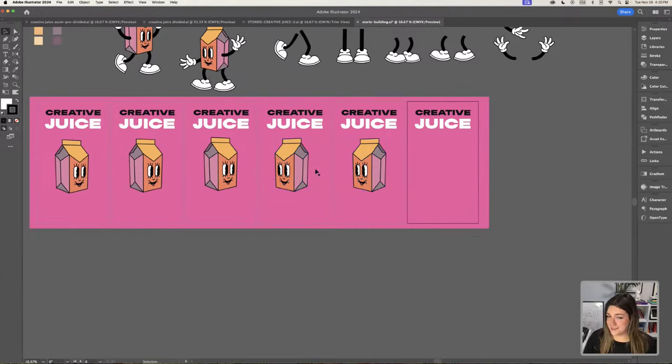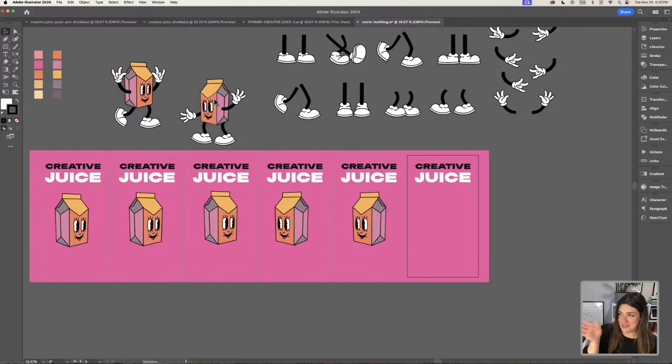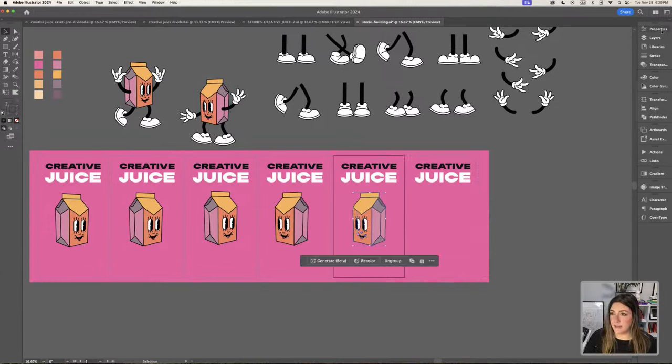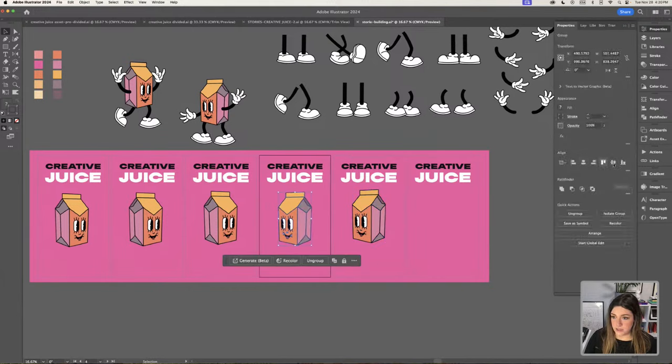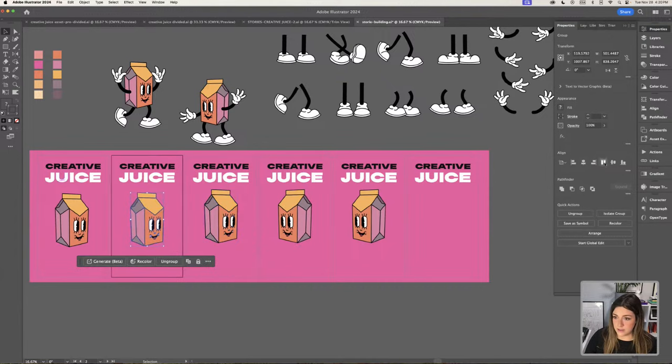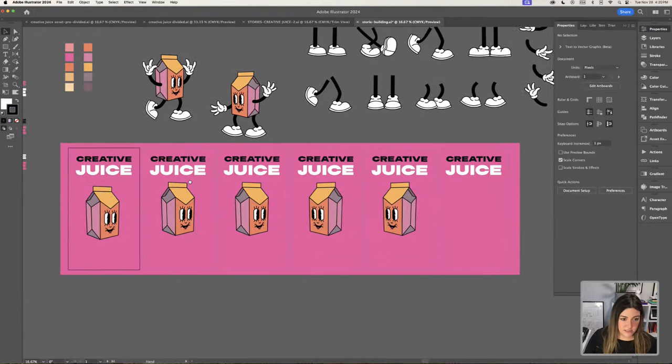It's kind of weird, I'm not used to seeing CJ, I've always made her look this way here. It's funny how it changes a bit of the reading. And then same thing, I'm just going to make sure it's aligned. So then it's always in the same spot.